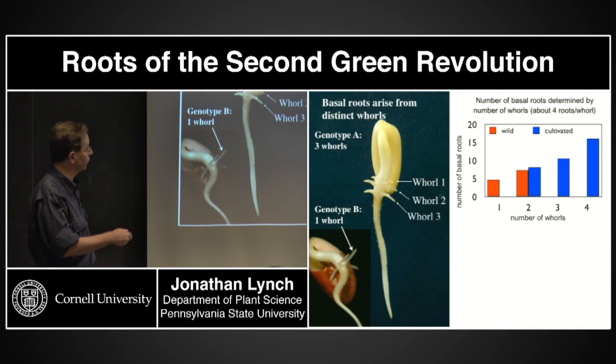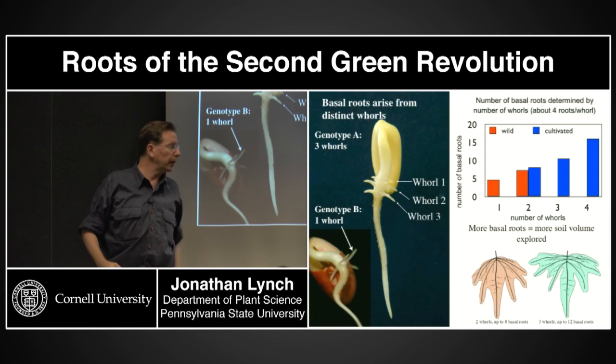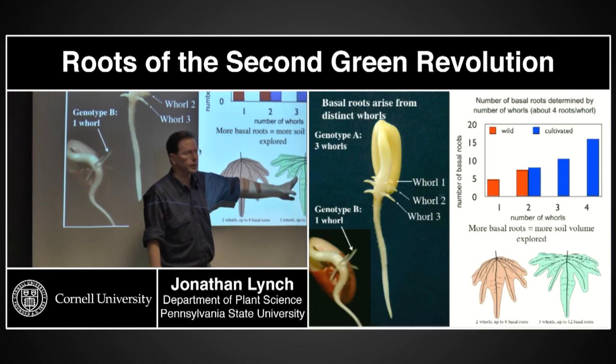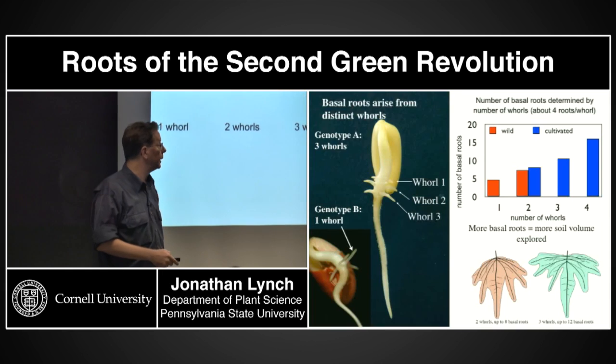Every new whorl, you have 4 more basal roots. And the thing is, in this species, each whorl, each position has its own characteristic growth angle. So by having more positions, more whorls, if we go from 2 to 3, we hoped that we could have a broader range of soil exploration and maybe help us get both water and phosphorus.